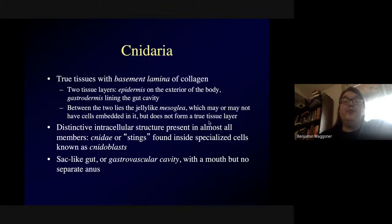Cnidarians have true tissues. They've got layers of cells that are stuck onto these felt-like basal laminas or basement laminas of collagen 4. And they're made of two basic tissue layers. On the exterior of the body is an epidermis. On the interior of the body, there's a gastrodermis, and between the two is jelly. The jelly may be very thick, or it may be a very thin layer. The jelly is called mesoglea. It's made mostly of collagen, and it may or may not have cells embedded in it, depending on what type of cnidarian you've got, but it's not considered a true tissue.